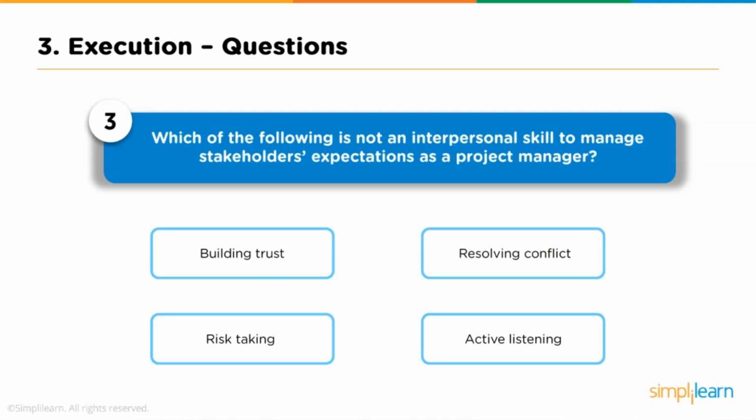Question 3. Which of the following is not an interpersonal skill to manage stakeholders' expectations as a project manager? Options are building trust, resolving conflict, risk taking, and active listening. Answer is risk taking. Risk taking is a kind of response or behavior an organization or an individual has towards specific risks, whereas it is not an interpersonal skill. So interpersonal skills include building trust, resolving conflicts, and active listening.